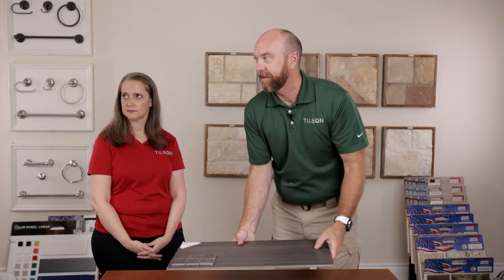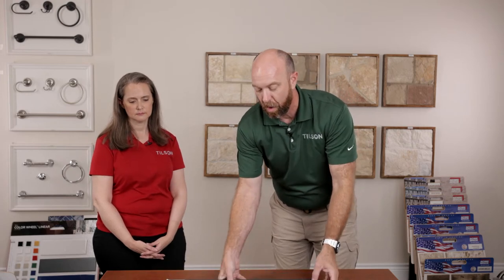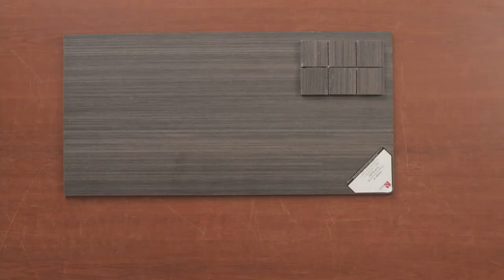So we have lots of different options. This is one of the tiles. So we have, we've gone over, you know, vinyl plank. We have engineered wood products. We have tiles. So some of this could be on your wall tile as well.